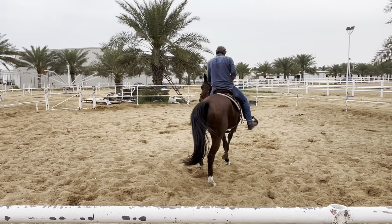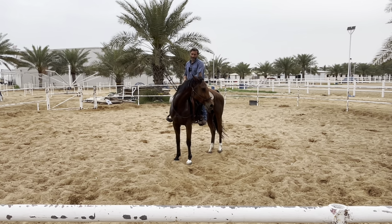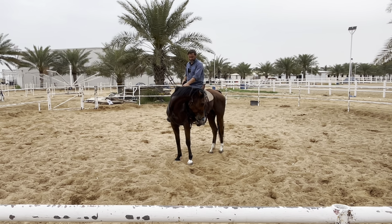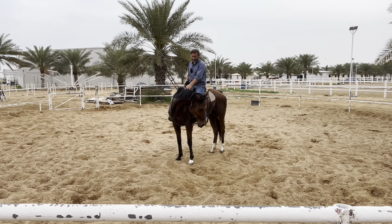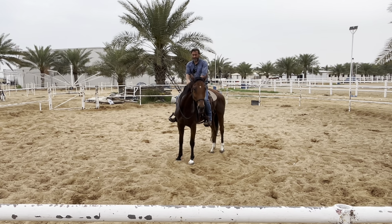Okay, so she chooses to move. She's chewing and she's licking there. Left eye is done. Okay, let her sniff me. If she wants to nibble, again, there's not much that I can do. I'm not going to kick her. I'm not going to reprimand her. Just let her nibble.